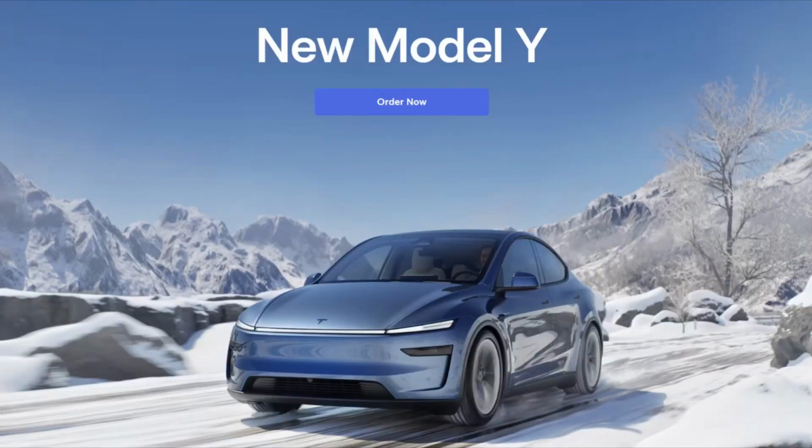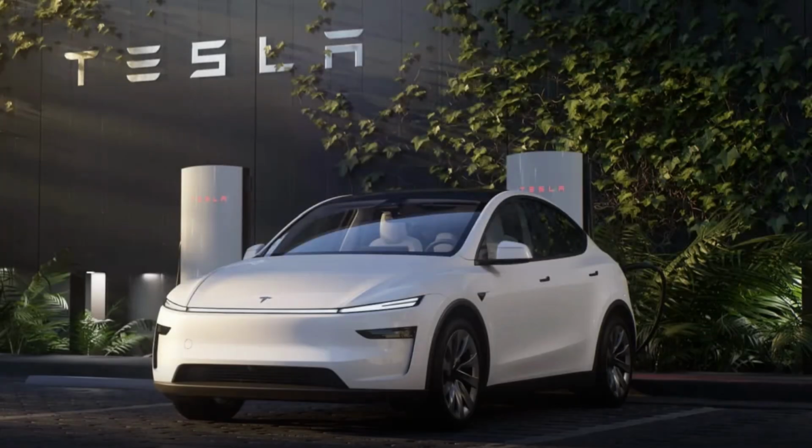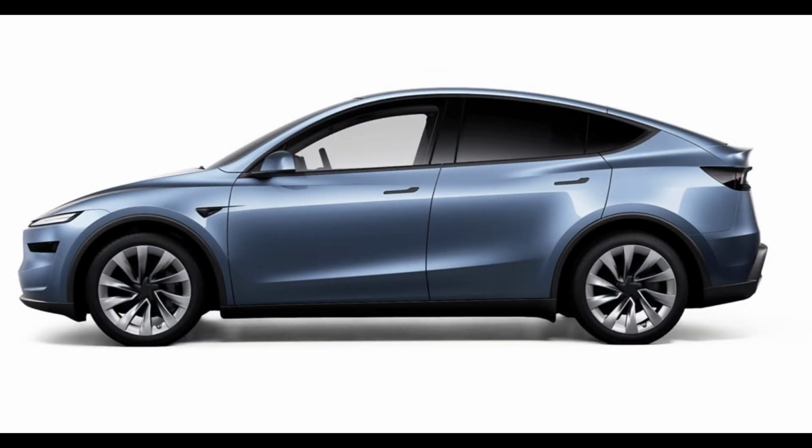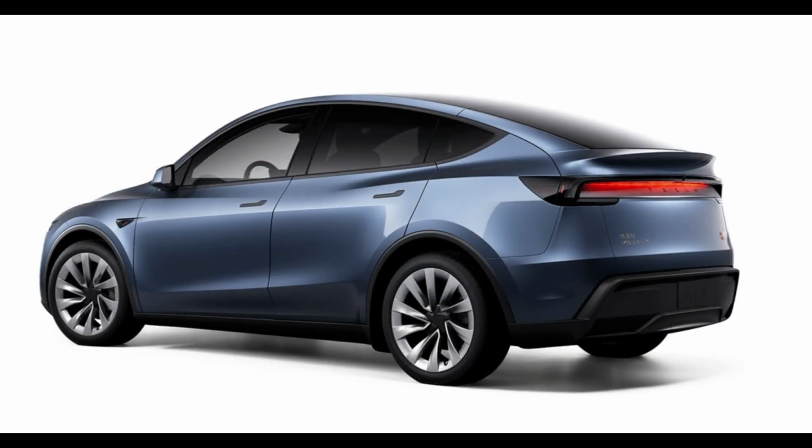Tesla has officially launched the 2025 Model Y, the world's best-selling vehicle, now refreshed and available for pre-order in the Asia-Pacific region. Deliveries are set to begin in May 2025, and this release brings exciting updates including a stunning new color, Glacier Blue. Glacier Blue is an exclusive addition for the refreshed Model Y, offering a sleek and icy tone that perfectly highlights the aerodynamic redesign.